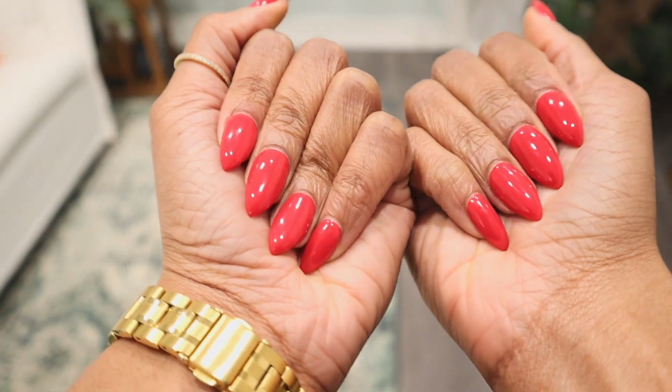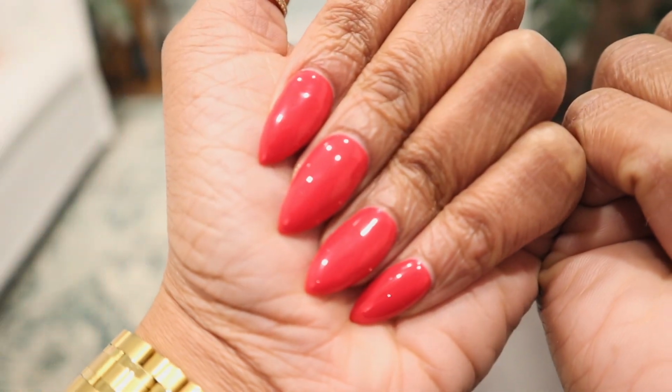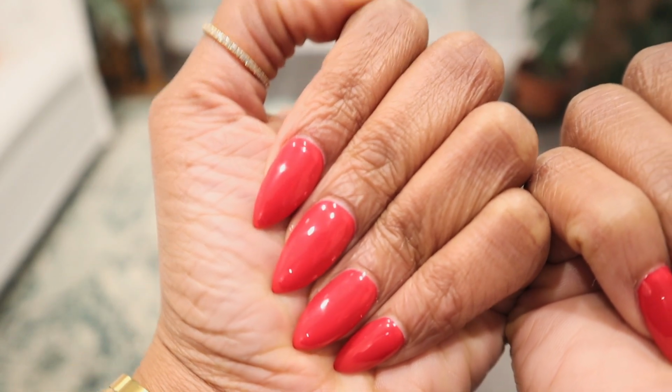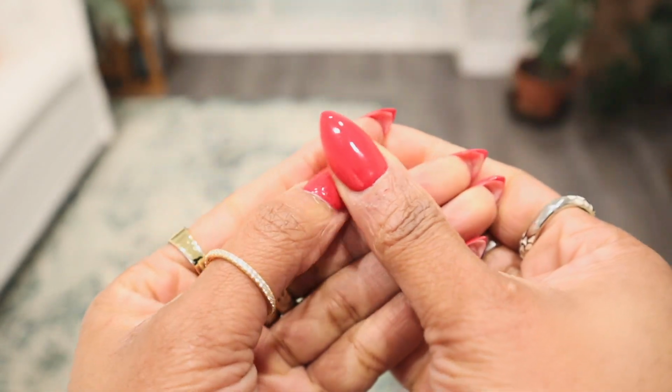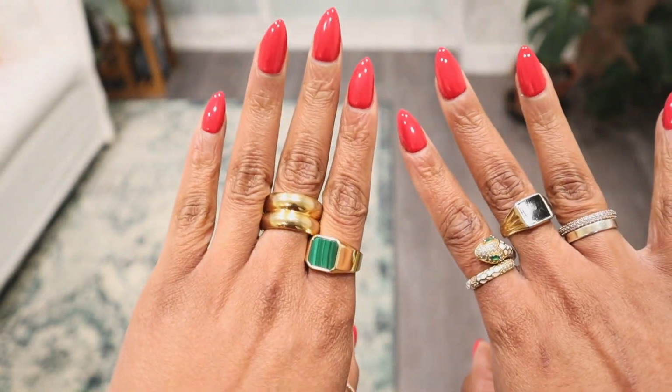So these are the nails. What do you think? Since it's going to be Valentine's Day in a couple of weeks, I decided I wanted to go with a pinkish red. I really like it. What do you guys think?